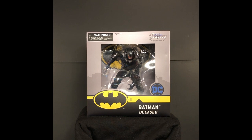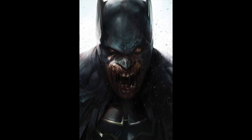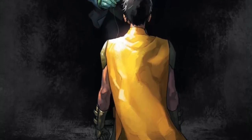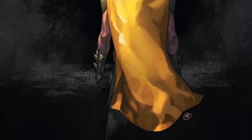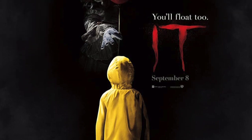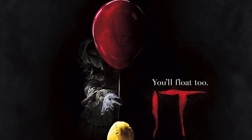The movie that each cover was referencing for the homage covers. So Deceased number 1, obviously. We've got the Matina cover here. Really cool. And then we have the Yasmin Putri cover. And then we'll show you the original It cover for the movie It, the remake.